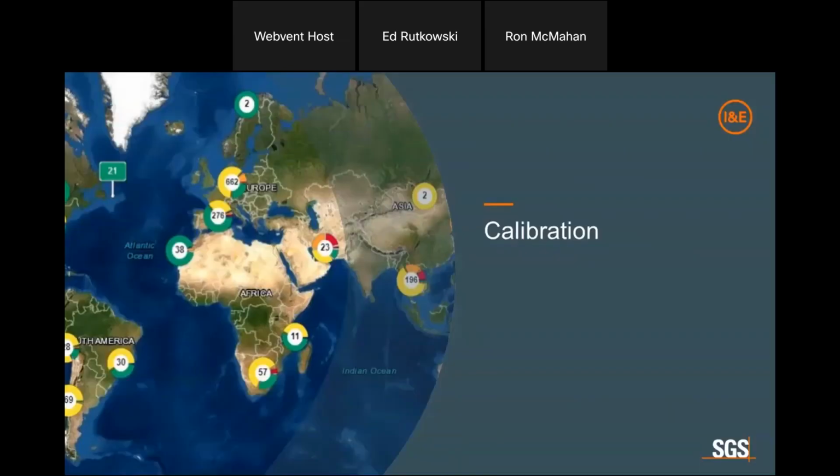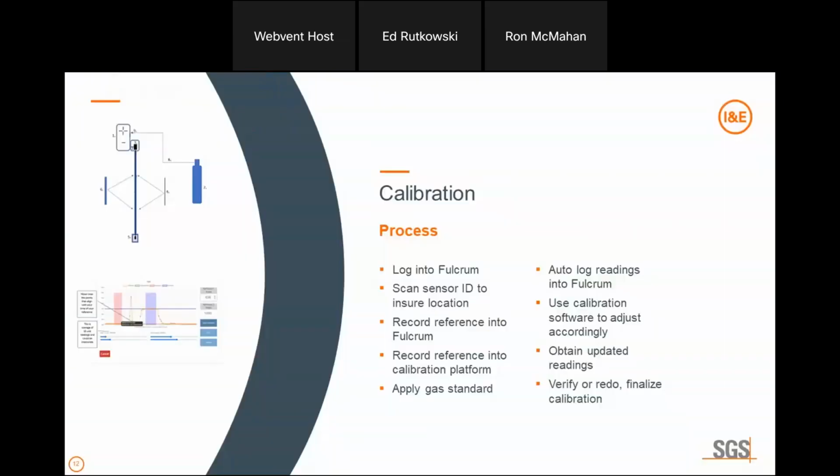So let's talk about the calibration. I'm just going to show you a simple diagram of this. If anybody would like to see what these look like, we're glad to take you through a demo of everything that we've got. But basically, it's an air monitor. We use certified test gas. We had Fulcrum loaded on all the technicians' phones. It was done by TRC and Heath Howard.